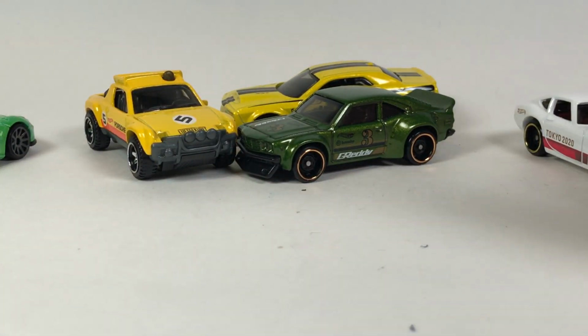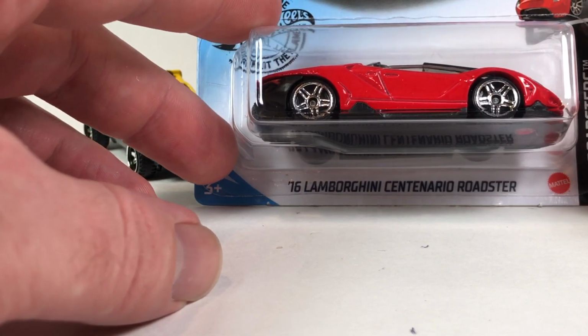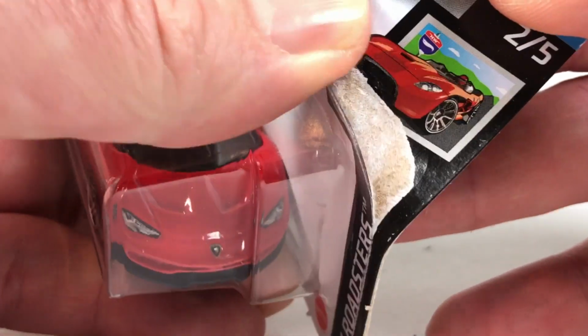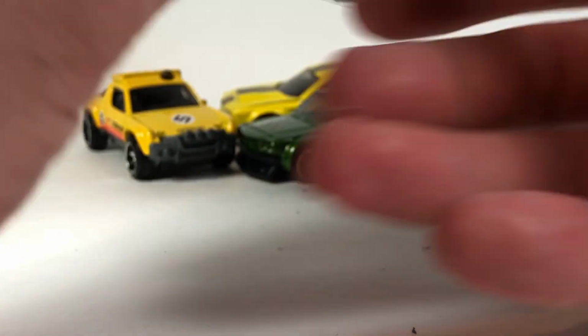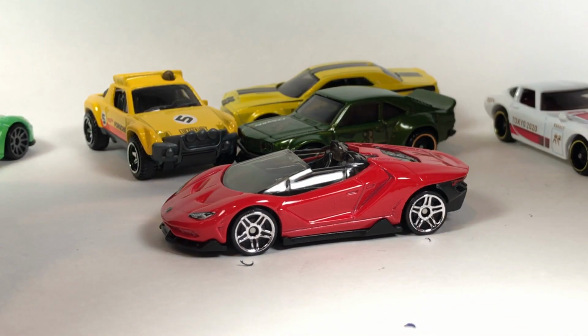All right. Let's see here. Let's do the Lamborghini Centenario Roadster. This one, what did it initially come out in? White? Was it?